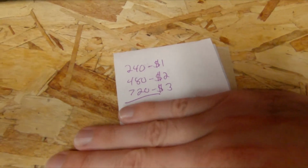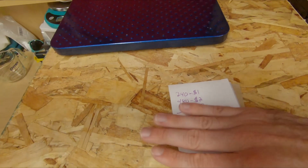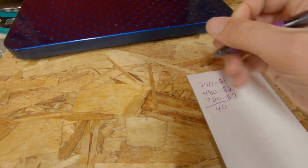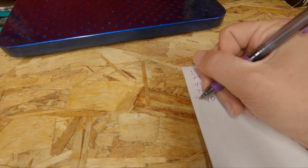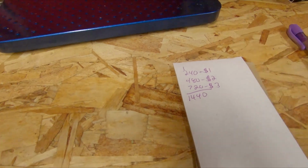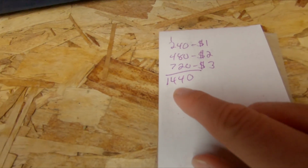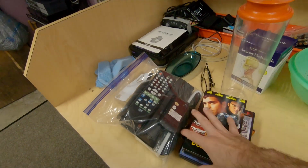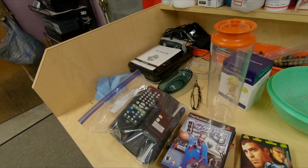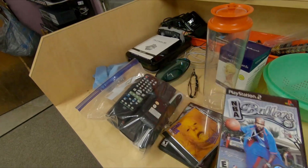Then an extra $3 profit each time. That's $720 for a grand total of, do some math here, 4, 5, 6, 7, 14. Yeah, okay, I did that right. So for an extra $1,440 a year, which then is a significant amount of money, which is why I deal with things like this cheap VHS where I'm making maybe $1 profit, or this where I'm making maybe $1, $2 profit.